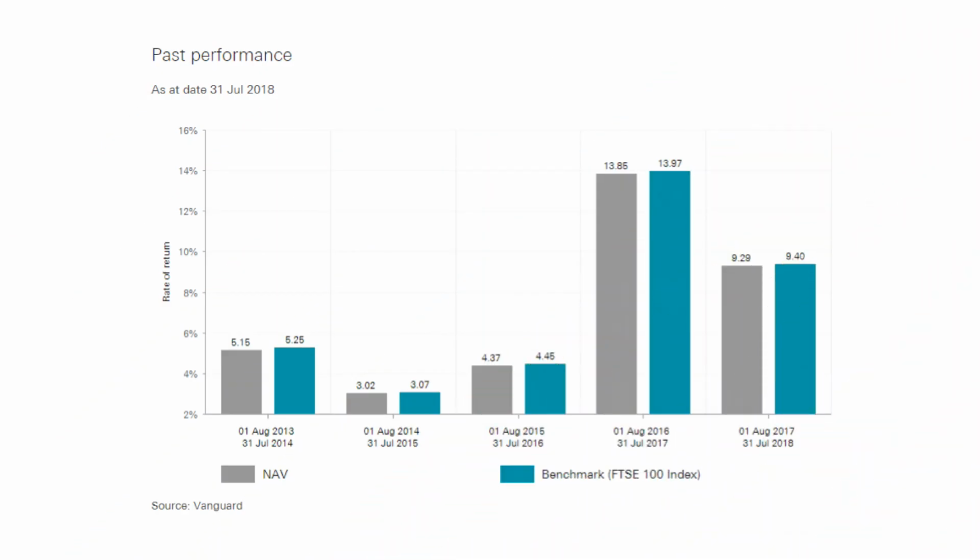The ongoing charges figure, also known as the OCF, is very low at only 0.09%. As you can see, performance has been very good and has tracked the FTSE 100 very closely. UK stocks pay very juicy dividends, and at the close on the 31st of July 2018, the annual yield is 3.91%, and they pay this out quarterly. Let's say we have this ETF make up a 30% share of our portfolio.